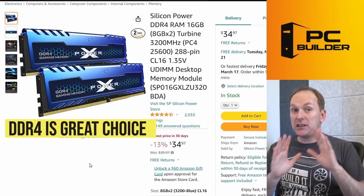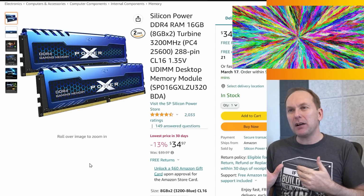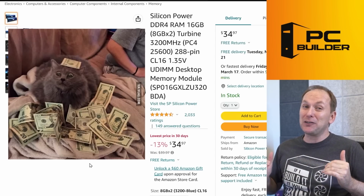Look at that, $34. This is going to give you all the performance you need. If you want RGB, it's about another 10 bucks or so. You can definitely go that route. I'm trying to keep it as cheap as we can, and $35 is stupid cheap.